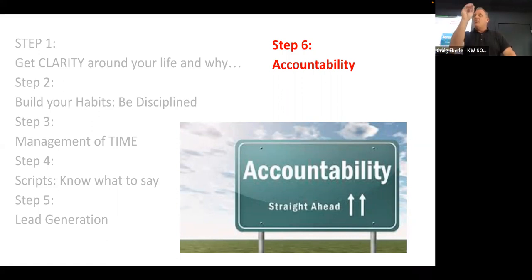When you're so clear about your why, when you're so clear about what you want, that should hold us accountable. Because if we don't do the things, we're saying no to whatever it is we want. So I thought that was pretty cool. So here comes the half step.